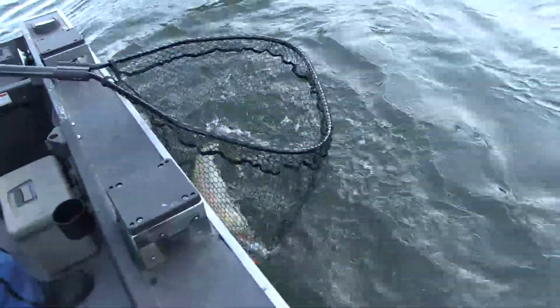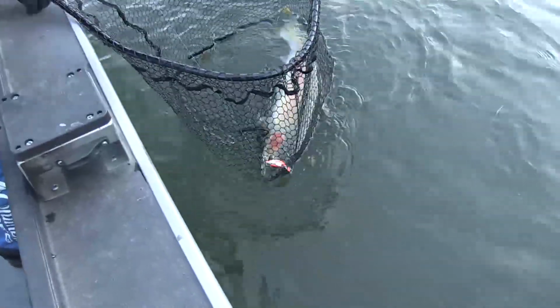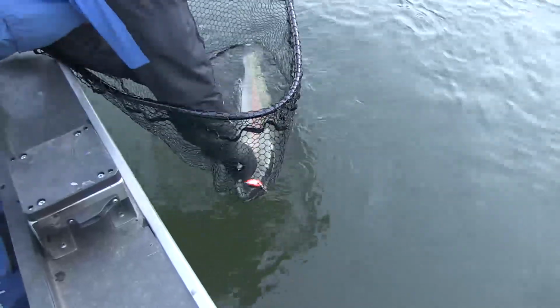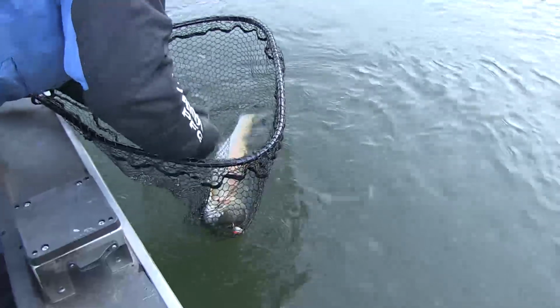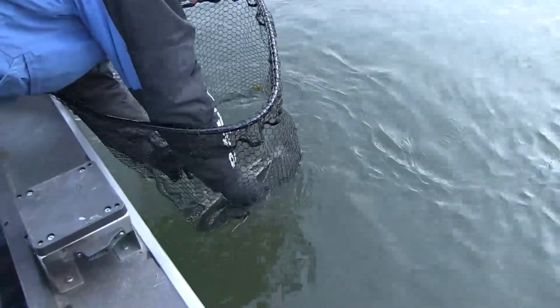Look at him. That's a wild fish. We got to keep him in the water, but she rolled herself all up. Nice. Well, yeah, I could feel that. Look at the size. That's a nice steelhead. That's a beauty. Yeah, that's pretty. She got herself all wrapped up, so I'm not sure what I'm going to do yet here.